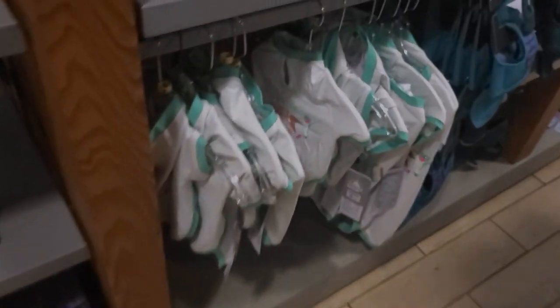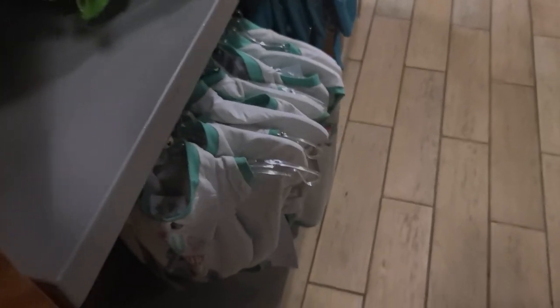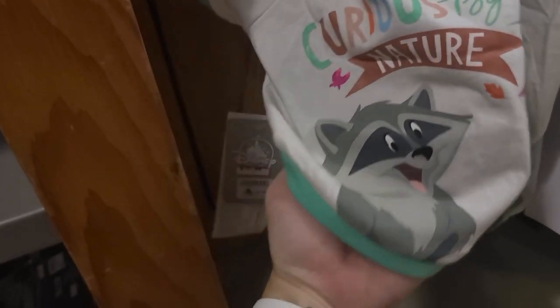Oh, look, here's even more clothes for your puppies. We all love dressing our puppies up, right? This one, Miko. Everybody loves Miko, right? Curious by nature. Those are gonna be $10.99. This is a size small, I bet.